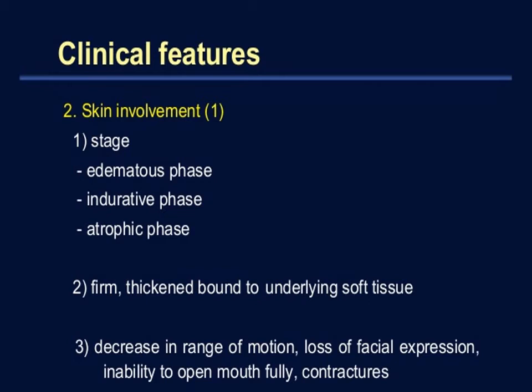Morphologically, it involves primarily the vessels throughout the body and exhibits perivascular lymphocytic infiltrate with vascular lumina occlusion and edema. This is followed by progressive perivascular fibrosis and vascular hyaline thickening. Manifestations of these vascular changes vary with the tissue type. Skin involvement is characterized by diffuse sclerosis with atrophy. Initially there is an edematous phase with a doughy consistency, followed by an indurative phase and then the atrophic phase.